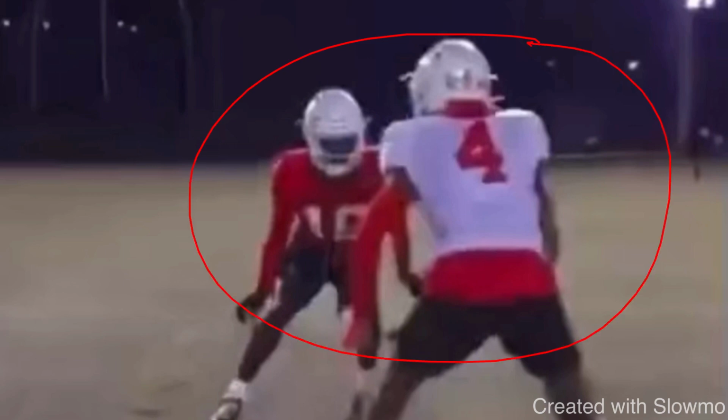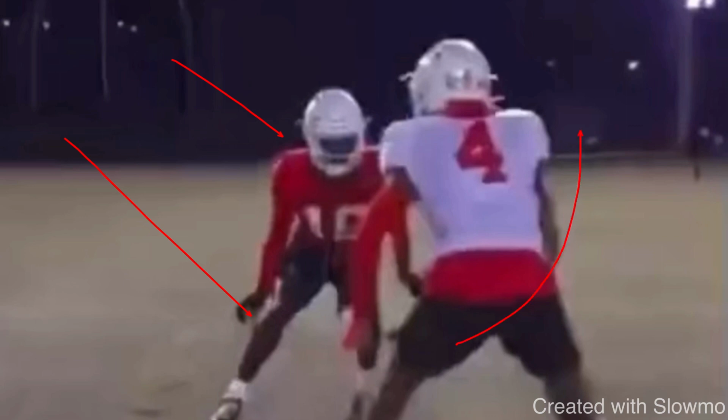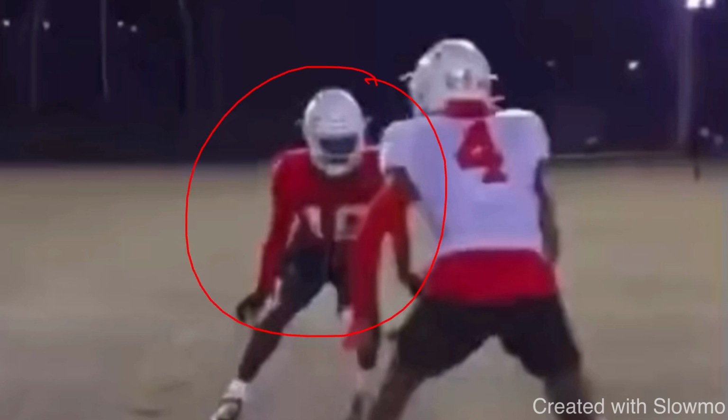So pre-snap, he sees this look. This is an inside shade coverage DB, maybe about a yard, maybe 2 yards away, and he has to run an outside breaking route. So a lot of wide receivers, when they have to run an outside breaking route and they get this inside shade press look, they just think, okay, I could just take off and go run to the outside and get up into my route. But that is exactly what this DB wants you to do.